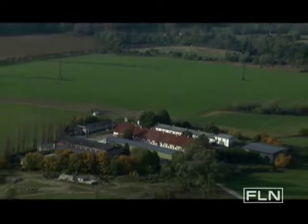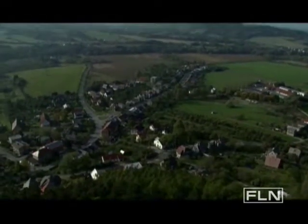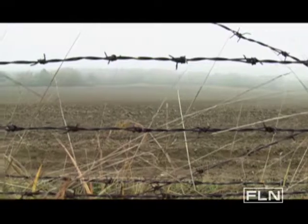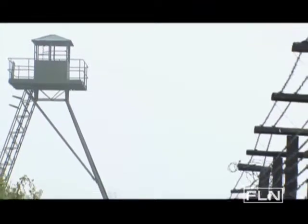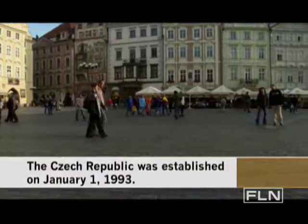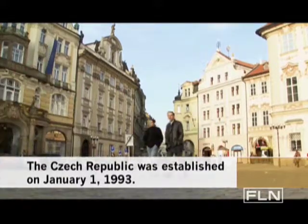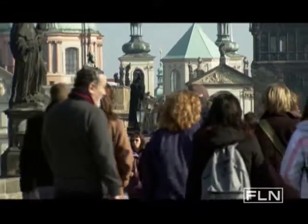The events of the First World War allowed Czechoslovakia to emerge from under Austrian influence as an independent nation. But World War II brought German occupation and eventually Soviet influence over Central and Eastern Europe. And today, the Czech Republic is a parliamentary democracy replete with all the controversy and tension inherent in elected governments.